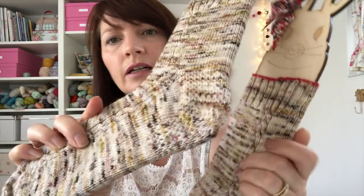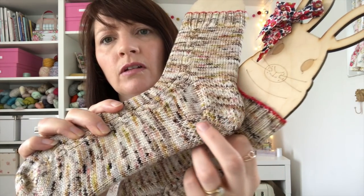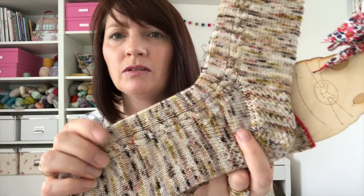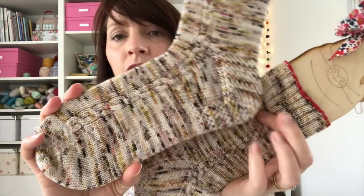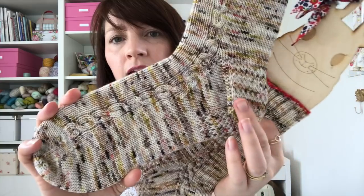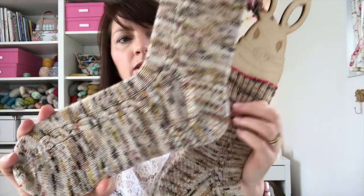And also, I did this slip stitch along the heel turn and gusset. Again, kind of on autopilot, because I've been doing that with my socks lately, but I haven't actually written that into the pattern. So if you get the pattern, it is plain here. So I'm going to have to knit these again with a plain bit here and just in one colour, just to illustrate what is actually in the pattern.